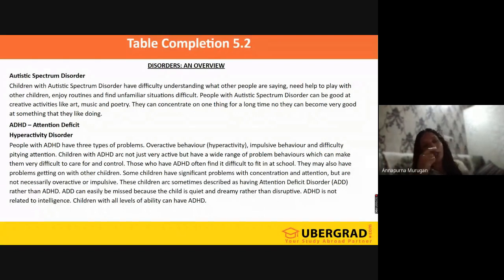But again, what happens, our students take it vice versa. For table completion also, they think, oh, table completion, we need to know the complete information, we need to have more information here. No, nothing more. Table, in the sense, one will feel it may be mathematical, it can be statistics, nothing like that. It could be classifications, it could be grouping the ideas.